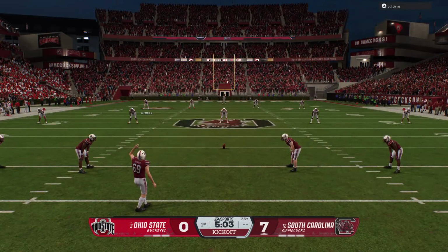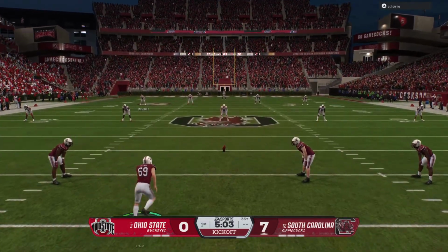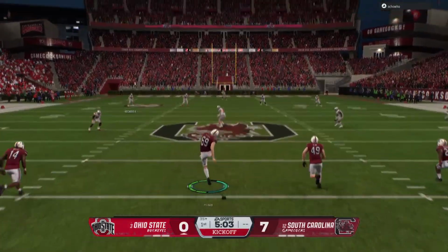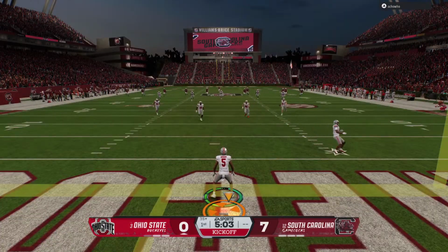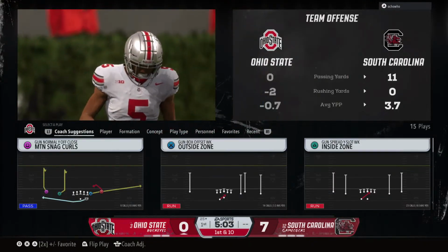Kickoff unit is out there again, and this crowd is feeling themselves after that last drive. Fair catch, called for and made.